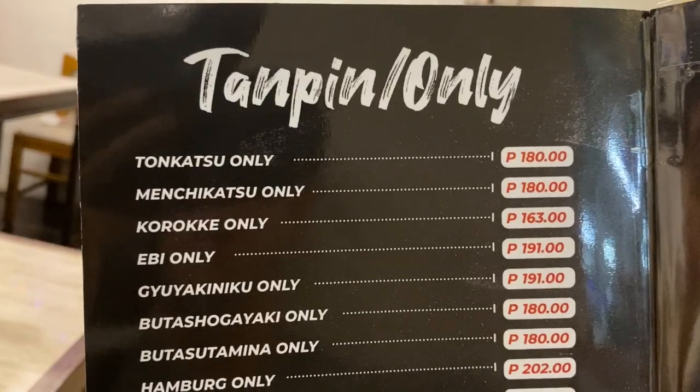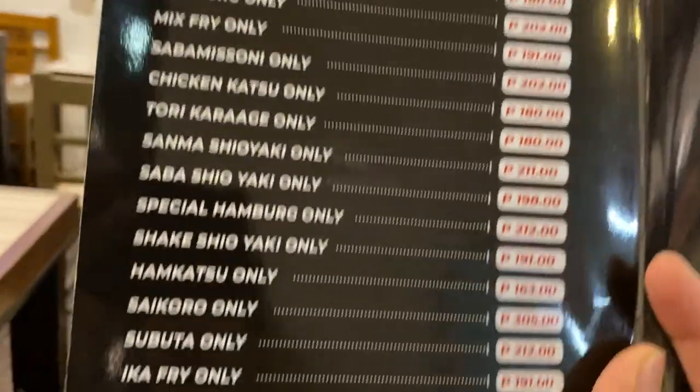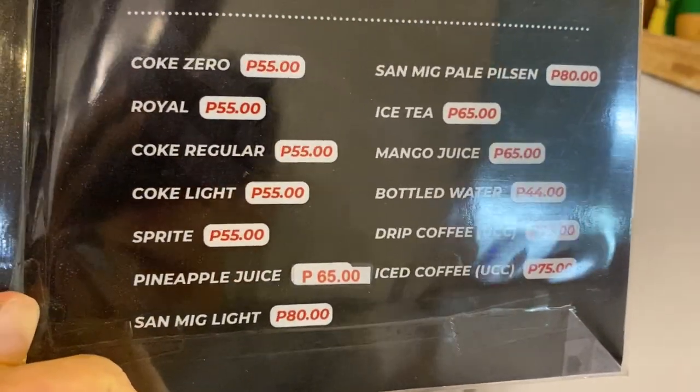Now we're in the last part of the menu, which is tanpin only. Only tonkatsu, you know, just the stuff, no rice or like the sets at all. This is the menu. Tanpin only, look at that. And that. Of course, they have their drinks. You can order whatever drink you want. All those drinks are here.